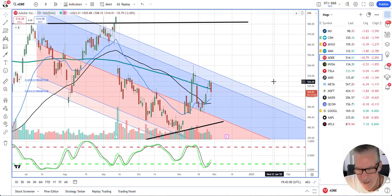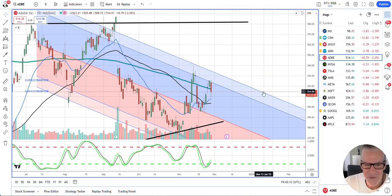Adobe, not really one I would want to trade. It's not a good trading stock, and it's an ugly chart. This is just ugly, ugly, ugly. How many uglies can we have? So I wouldn't even touch it until earnings anyway. Maybe things can get back on track.